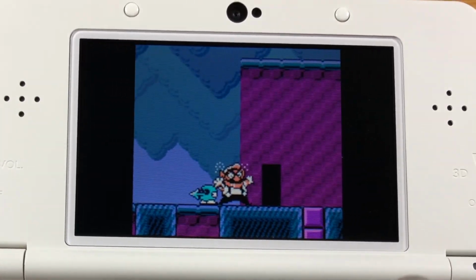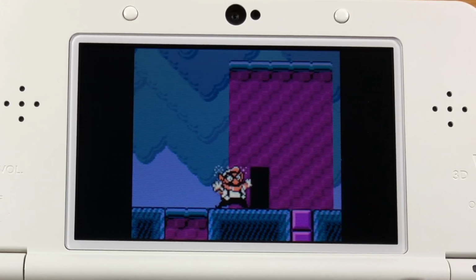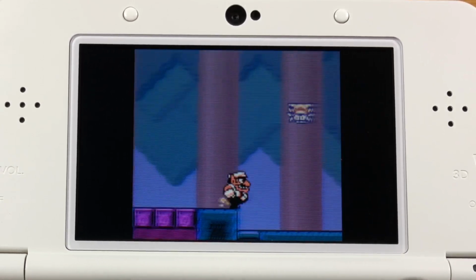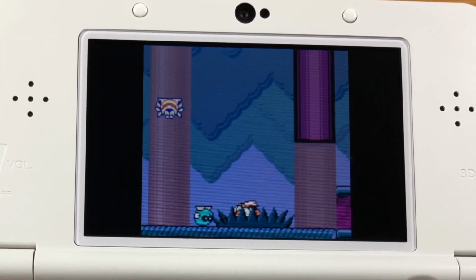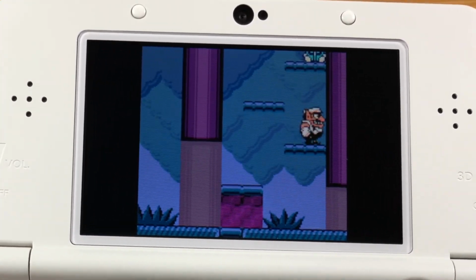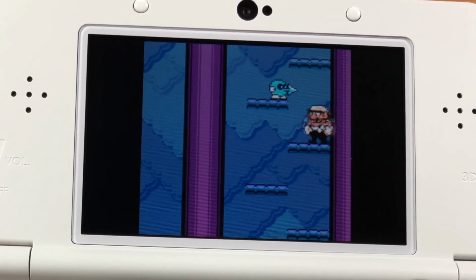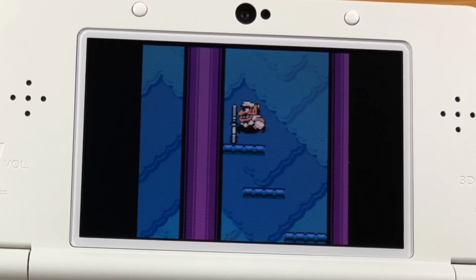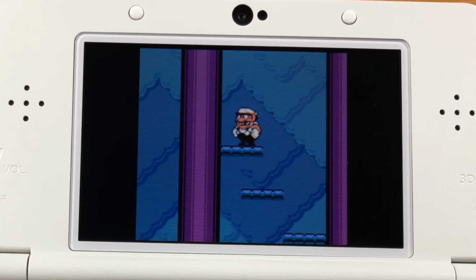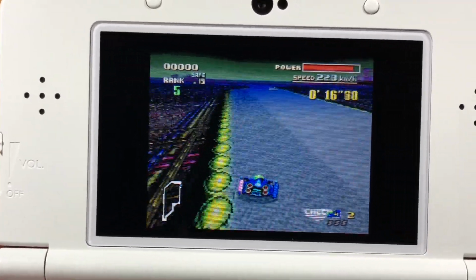Do I miss? You guys remember that? Anyways, this is Wario Land 3, Game Boy Color. I purchased this on the Nintendo eShop. And when I was playing this, I noticed that there were no lag issues, no sound quality issues, nothing distorted or anything like that. And overall, it runs efficiently.